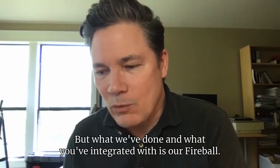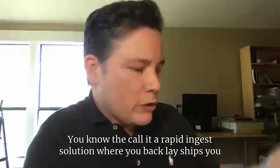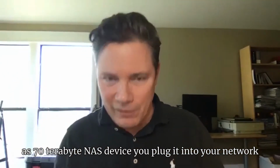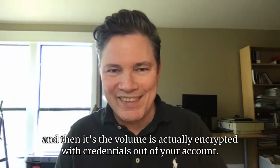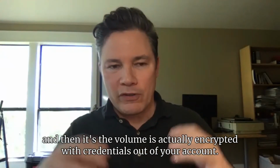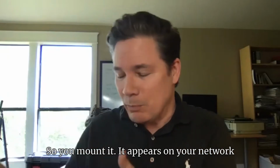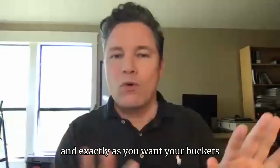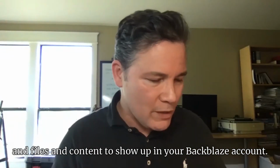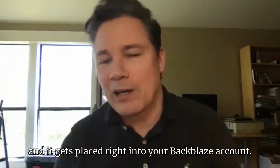But what we've done, and what you've integrated with, is our Fireball, call it a rapid ingest solution, where Backblaze ships you a 70 terabyte NAS device. You plug it into your network, and the volume is encrypted with credentials out of your account, so only you can open it and mount it. You mount it, it appears on your network, and exactly as you want your buckets and files and content to show up in your Backblaze account, you copy content over, ship it back to Backblaze, and it gets placed right into your Backblaze account.